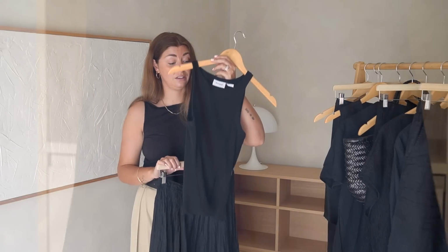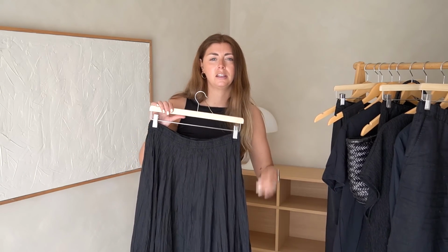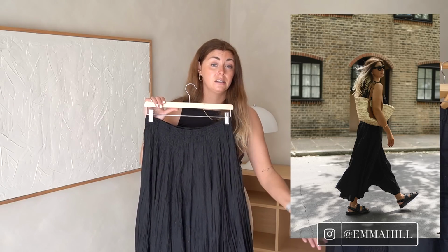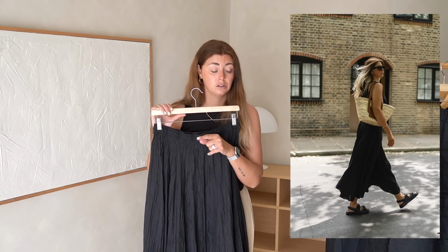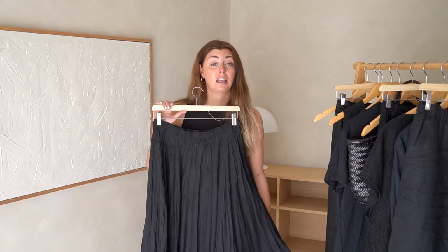More often than not, I just wear it with a basic vest, either something in black or otherwise. And actually, I think I posted that outfit on my Instagram last year. Wear it with various different black sandals. Chanel Dad sandals, I think, was the one that was posted on my Instagram. And yeah, so this is another favourite again, rolling over from last summer.